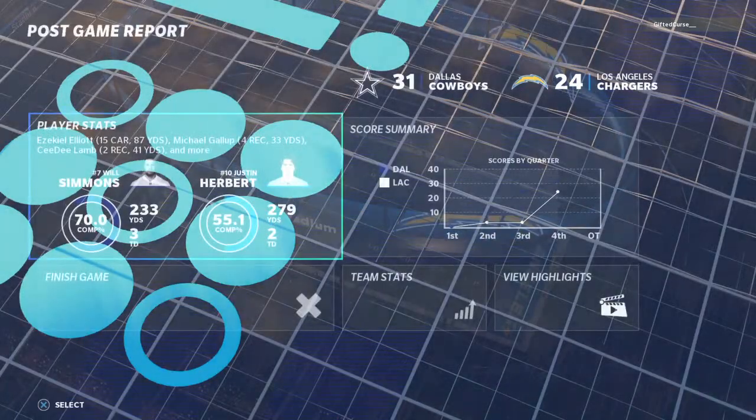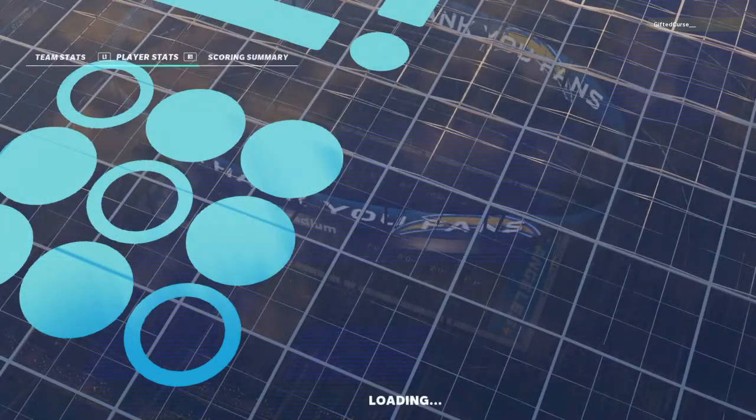Today's final score, Cowboys 31, Chargers 24.